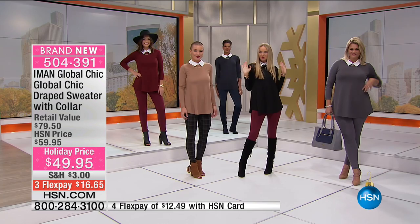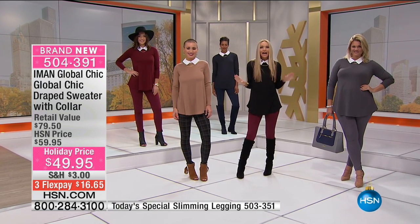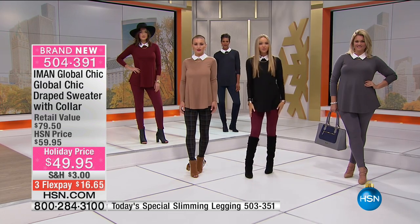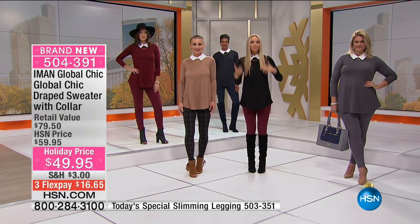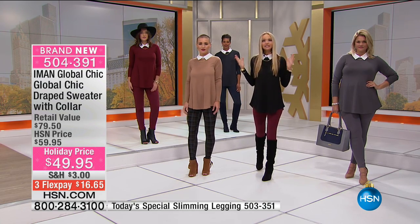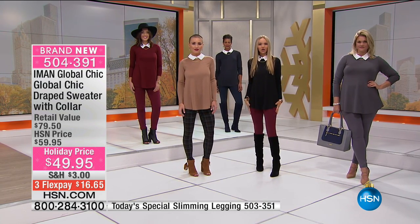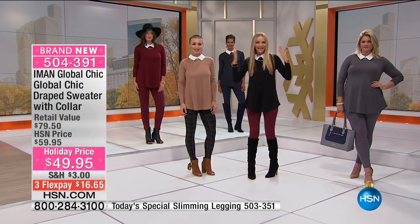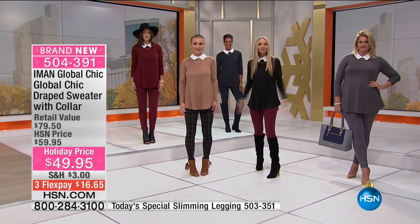Ladies, can I tell you the most exciting thing about this top? I am like Marlo, I'm guilty, I go off and I shop on my phone. A high-end website popped up, with what's new in, key looks, and guess what, a similar look was being shown for upwards of hundreds and hundreds of dollars. And look what's right here for under $50.